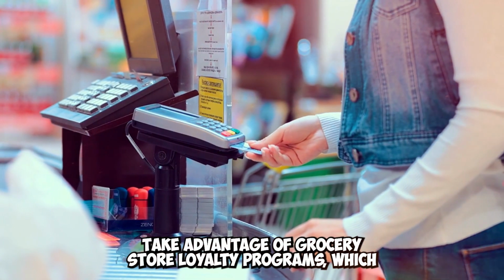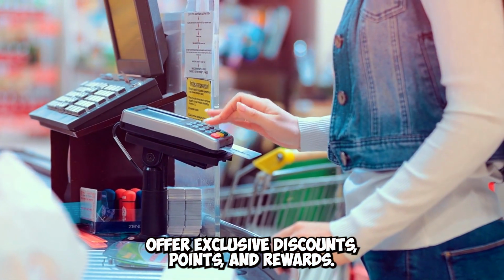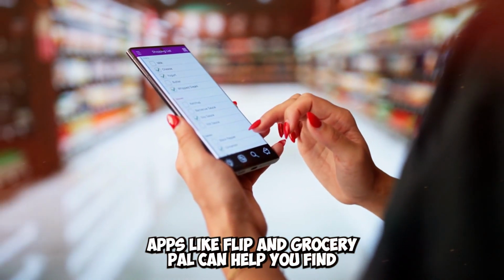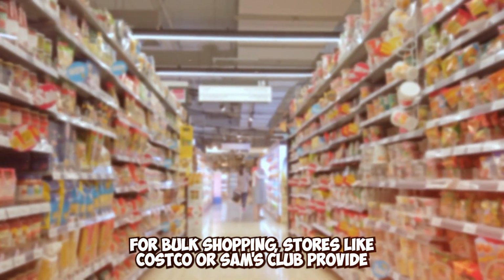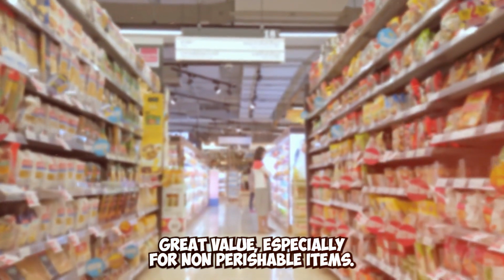Take advantage of grocery store loyalty programs, which offer exclusive discounts, points, and rewards. Apps like Flip and Grocery Pal can help you find weekly deals and coupons for your local stores. For bulk shopping, stores like Costco or Sam's Club provide great value, especially for non-perishable items.